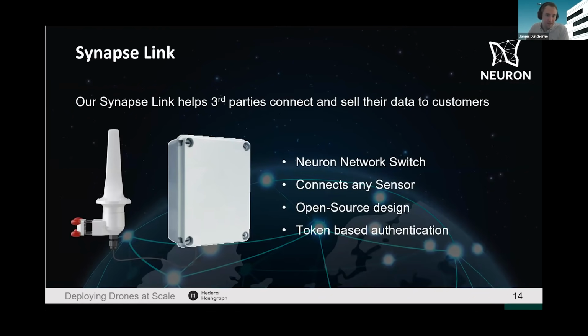We then have our Synapse Link. Our Synapse Link is what we use to get data into our network. So this basically is just a network switch which allows people to connect their sensors and push them into Neuron. You can integrate directly with Neuron's APIs, but if you've got a third-party sensor which isn't already integrated, then this Synapse Link allows you to connect it into our network without relying on third-party integrations. And we use tokens to authenticate that data. So every single thing that's connected to us is fully authenticated with tokens. And we actually take the companies that are connecting those sensors through a KYC process to ensure that the data is coming from a reputable source, and we know whose door to knock on if it isn't.